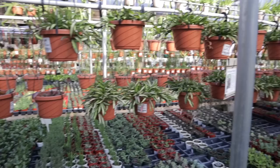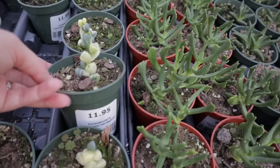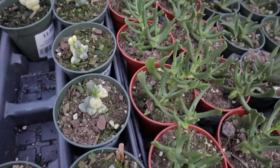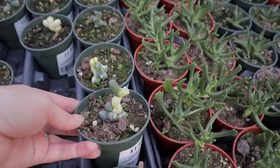What next? Now some of these have very complicated pronunciation, so I'll just hold it up so you can read it if you're interested. But I like this one because it has the variegation. That's one of the things I've noticed about this nursery in particular. They'll have succulent varieties, but variegated types, and that I've never seen before. So that's a maybe. I just love the way that looks.